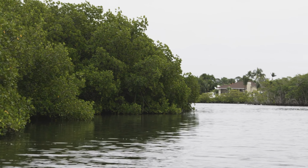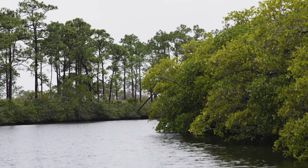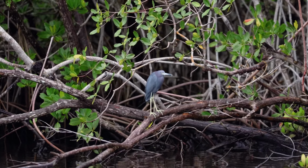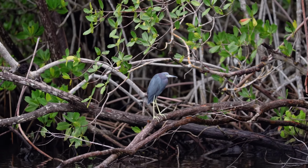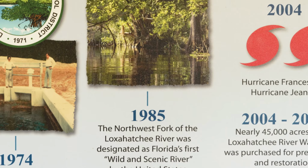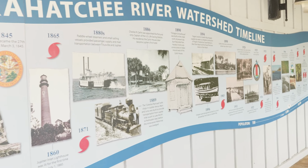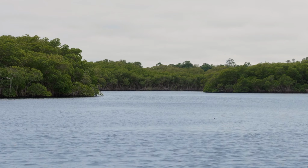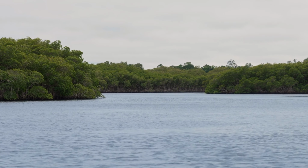The Loxahatchee River is the first National Wild and Scenic River in Florida. And it was designated as a National Wild and Scenic River back in 1985. This happened because a lot of people in our community were very passionate about protecting and preserving the Loxahatchee River that they had grown to love.